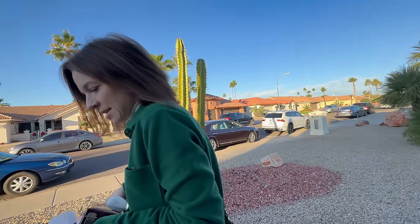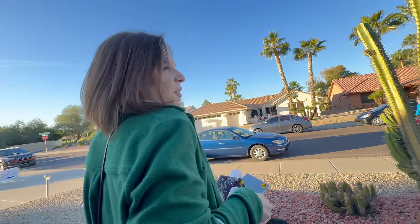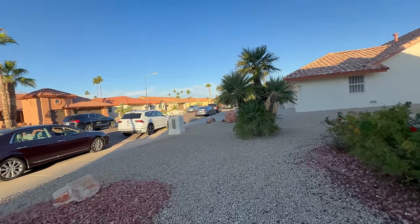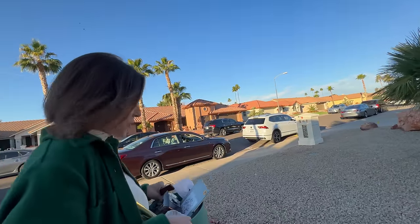Yeah. Okay, wait, we got to go that way. Where's our car? What car are we in? Silver. Oh, we're all the way down there. Okay. Can we walk through these rocks? Yeah, it's rocks. We're not killing anybody's grass. We're in Arizona.